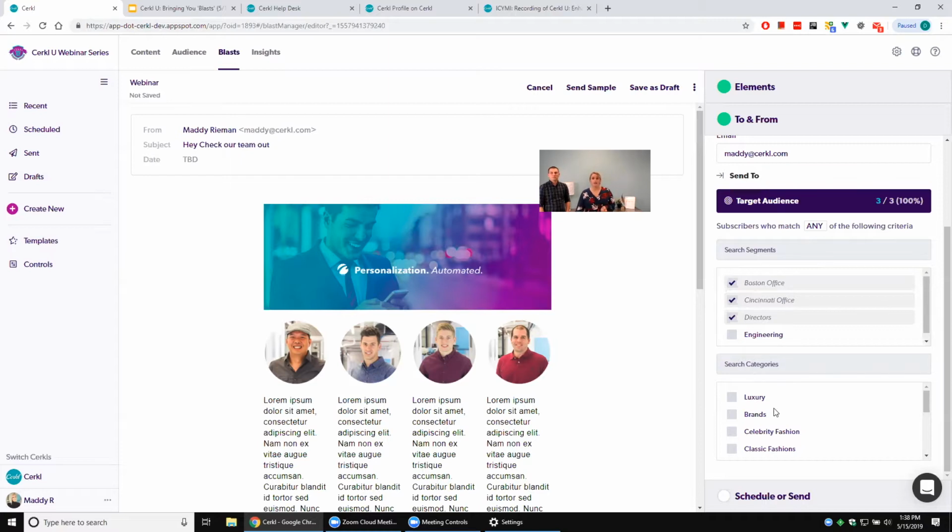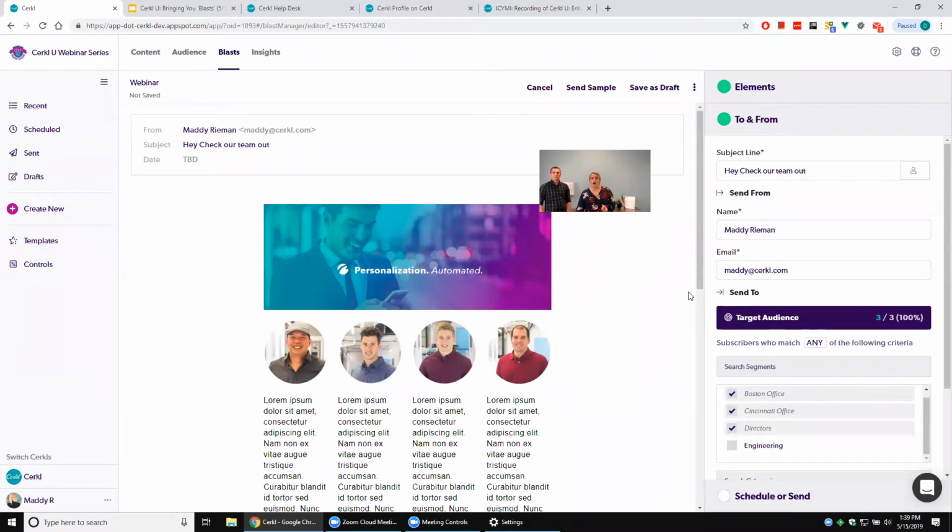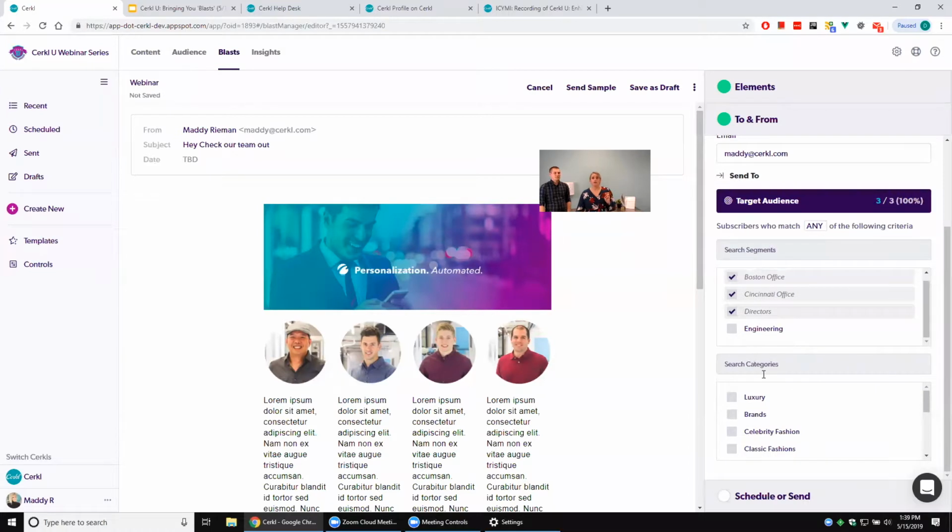For the categories itself, what you can also do is include people who are interested in specific tags or your organizational set of categories. So let's say we had technology and innovation as one of our categories in our account. I can add that as a variable for my target audience, and anyone who's included in that or has selected, hey, I'm interested in technology and innovation, they will also receive this blast. Right.